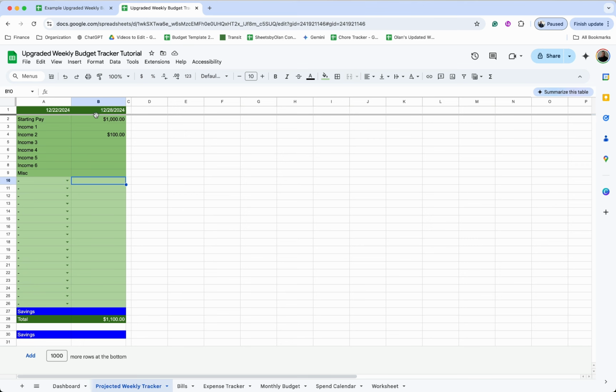If the dates are within 30 days from today and it's a credit card, then it's going to take the credit card payment for this month. If it's within 60 days, but not in 30 days, then it's going to look up the credit card and take the credit card payment for next month that we have on our bills tab. And if there is no credit card, it's going to return a 0.